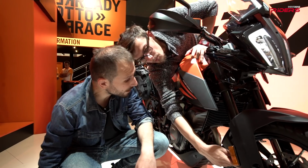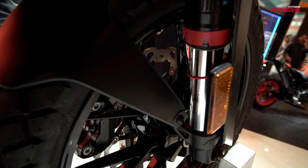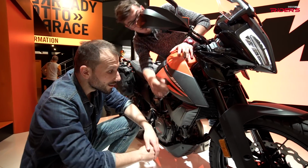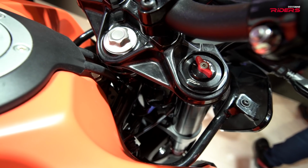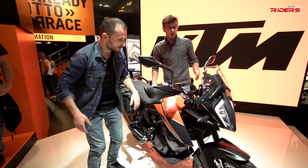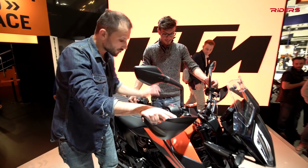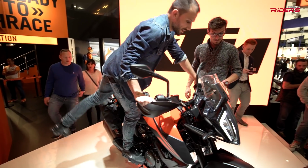Well, I was eager to see this bike because it's an entry-level bike, it's an adventure bike, it's a cheap bike. What do you think about this? It has a travel indicator on the front suspension. Wow, you know what this means? Very cool. This is fully adjustable, and it's so nice to have it on a small-dimension bike like this one. So, would you take it on your trips right now? Yeah, definitely. I just want to see how comfortable it is.